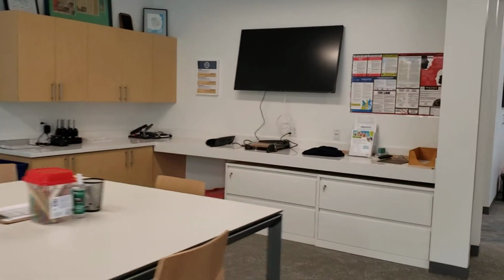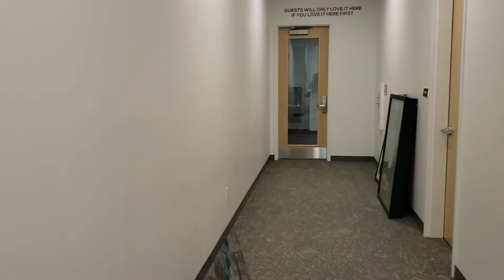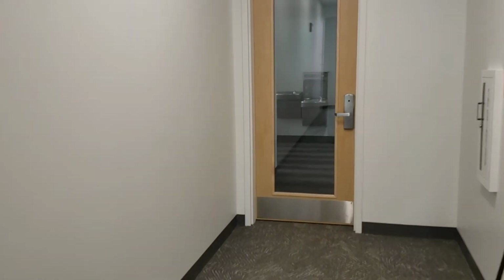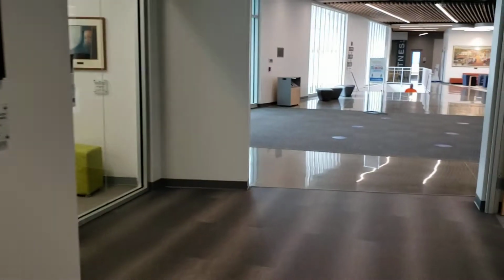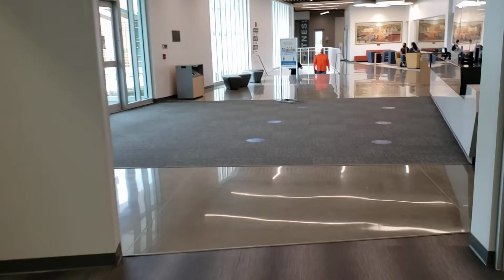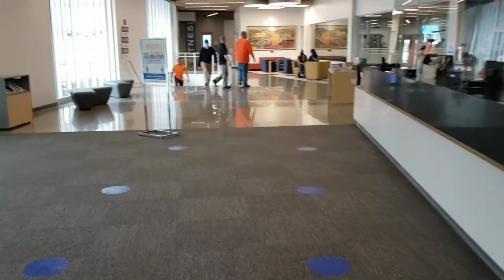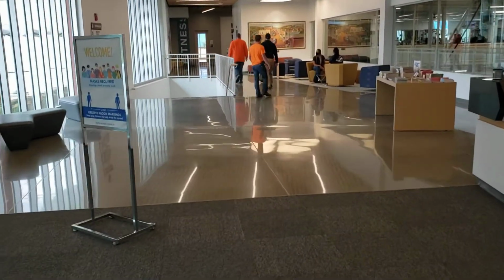We're going to make our way back out to the exciting part of the building, which is the membership side. So we have a fitness center, walking track, gymnasium, indoor and outdoor aquatics. We did not open our outdoor aquatics this summer due to COVID. We are planning on opening indoor aquatics. We had some tile that was part of our COVID delay that delayed the completion of that. So it is hopefully going to be ready to open to the public by the end of September.